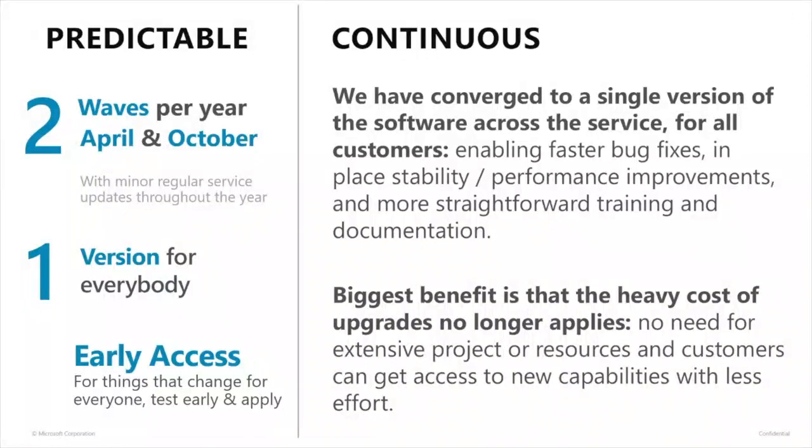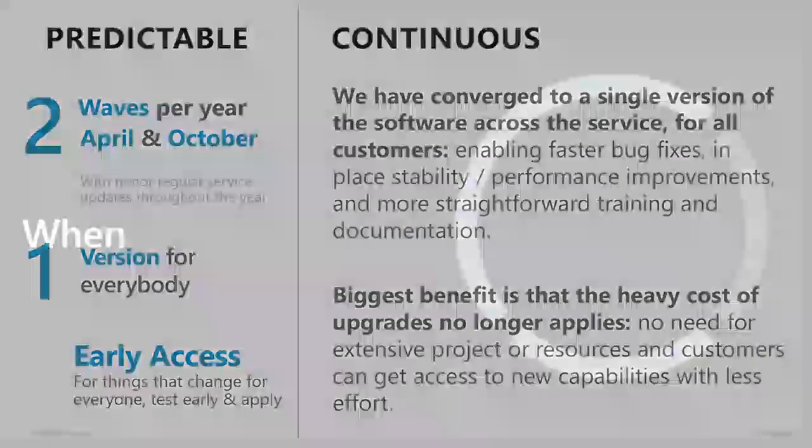Also, the good news is everybody is on the same version. And for any changes, we provide early access to get your hands on these types of changes. We've been very successful and very pleased with this operating effort that we've been running for several seasons with our latest Dynamics 365 product. As I said, everybody's running on the same version.